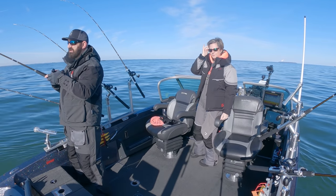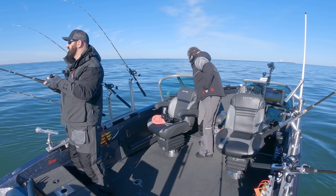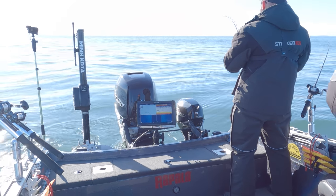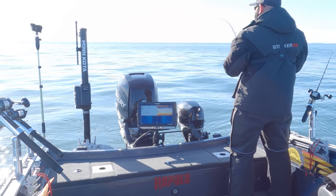But the Romanax Fishing 411, they do a fantastic job explaining all the offshore tackle boards and how they set it up, and it's a really nice system.